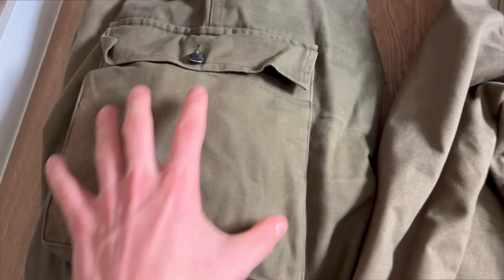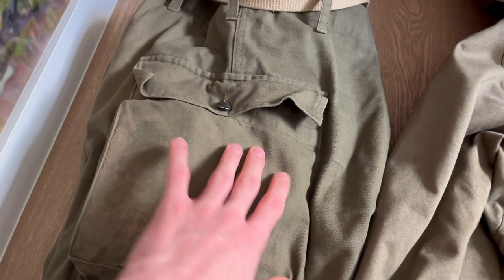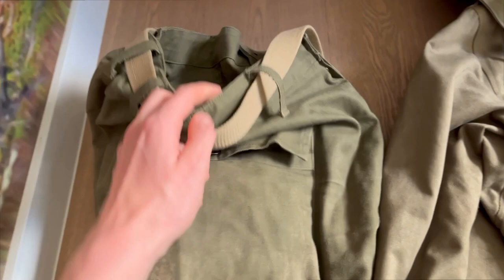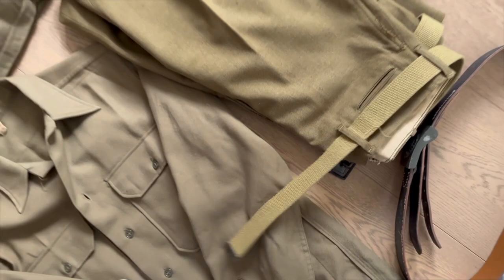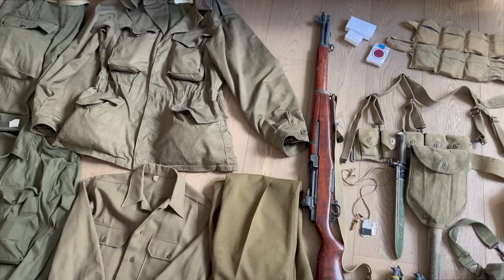Next up, we have HBT trousers, also by QMI. These are really useful. These pockets are giant. You can fit a lot in them. I use it for ammo or cloth or whatever. Really useful. I have an original belt in this one. And basically over the M37s and it's fine. Here I have a reproduction belt in it. I just wear the original on top because it's more visible. So let's get on to equipment.